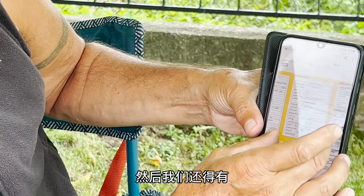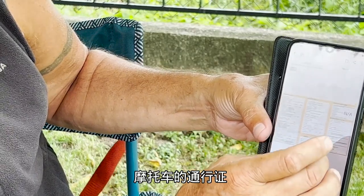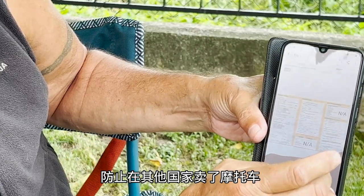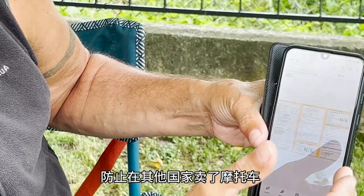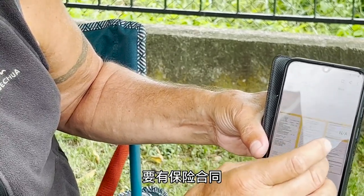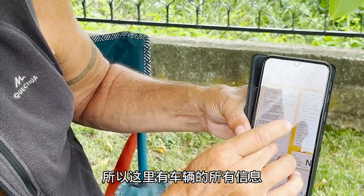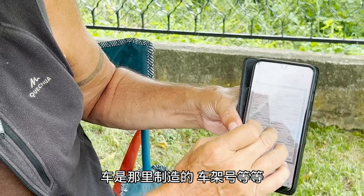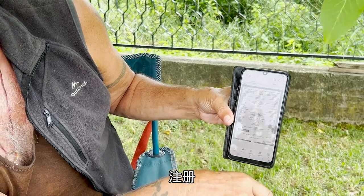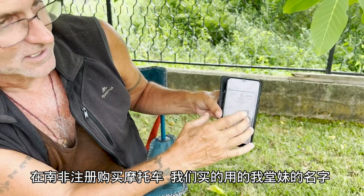Then we have to get something called a carte de passage, which is an insurance policy that says if we sell the motorcycle or give the motorcycle away, the government of the country we're in takes the insurance policy. So you have to have all the information of the motorcycle, which is the make, which countries you're going to, and everything else. In order to do that, you actually have to have a registered motorcycle. So this is the registration for the motorcycle in South Africa in my cousin's name that we bought.